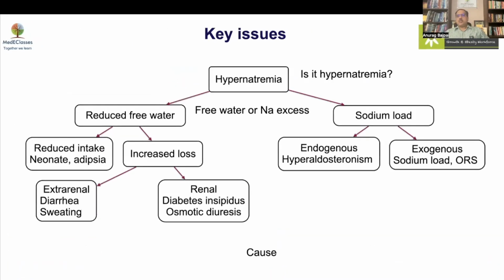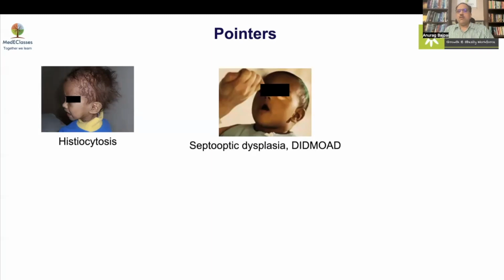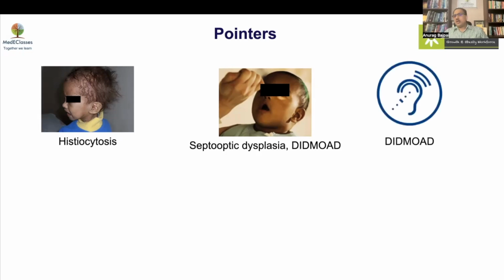Now, the final question is, what is the cause of hypernatremia? You have to go to clinical examination. As I said, always if you have a 2 to 5 year old child with hypernatremia and polyuria, look at rash, ear discharge, organomegaly, seborrhea. This could be a classical feature of histiocytosis. Look for midline defects, look for vision, roving nystagmus. This could be a sign of septo-optic dysplasia in an early onset central diabetes insipidus.